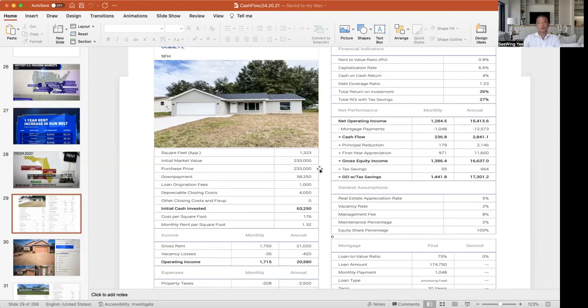So $233,000, and the projected rent is around $1,750. So clearly these numbers are very attractive. You know, not too many places in the country where you can buy a new construction single family home, 2,300 square foot for only $233,000. So with a rent estimated at $1,750, this is a pre-construction unit.